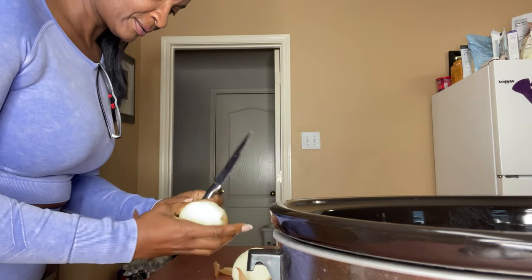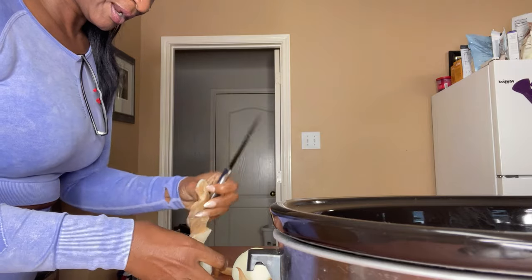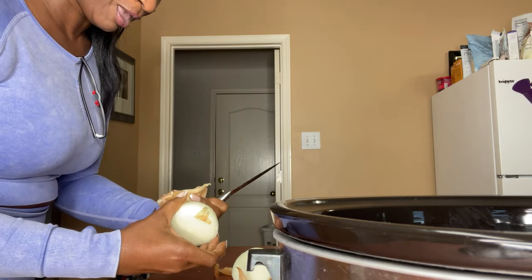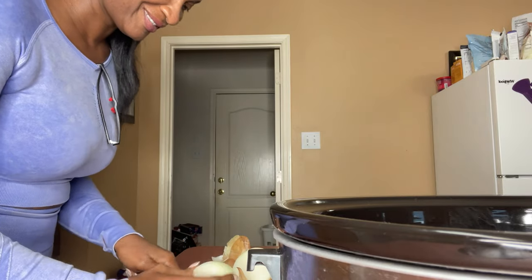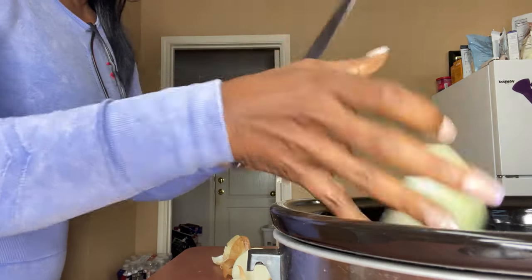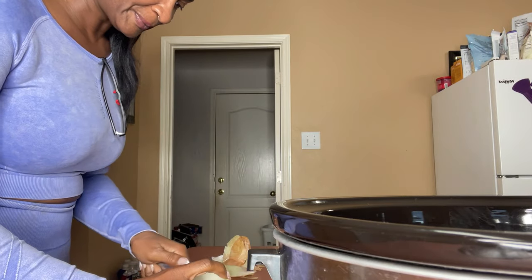Take all of this off. Yeah, we about to have birria, baby. Who proud of your girl? Yeah, and we just gonna throw it in. Oop, just like that. It's gonna be so freaking easy.